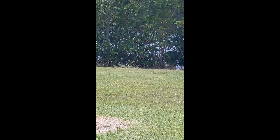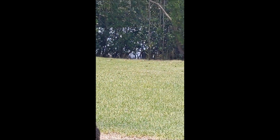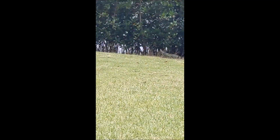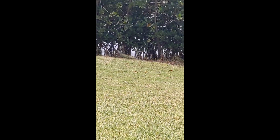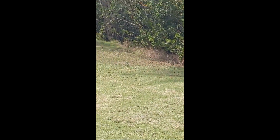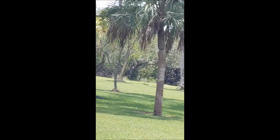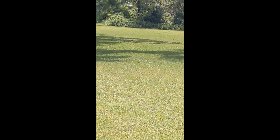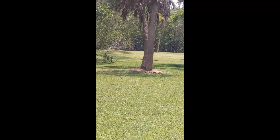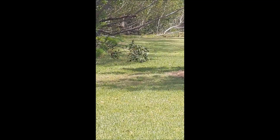Like little mini dinosaurs. Although not that mini. I think that one's like 2 feet long. Oh yeah, they're just all over here. Anyway, this is part of the Matheson hammock. Oh, look at this guy. Absolutely prehistoric.